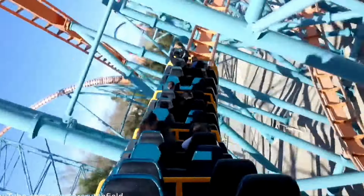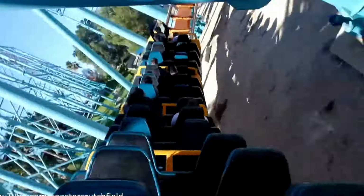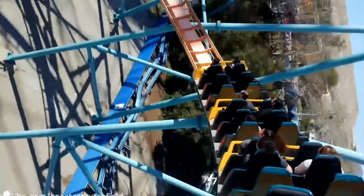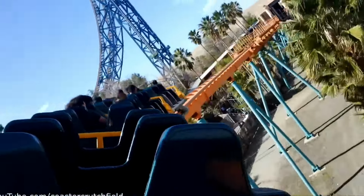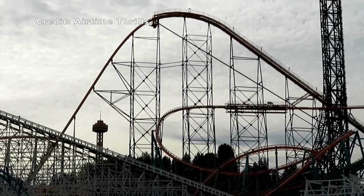Giovanola didn't really know how to make airtime moments, but they do know how to make helixes. Titan, Goliath's near clone in Texas, has 2 double helixes for intensity. Goliath ends with a left-hand turn and a right-hand turn into the brakes. These have no force once again. I think this is more forgivable considering the helix you just went through a moment ago. And so, that ends your ride on Goliath, which is 4,500 feet long.